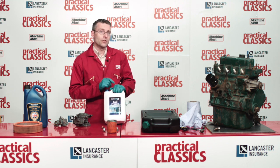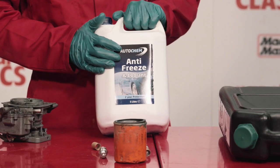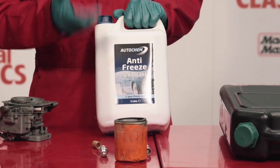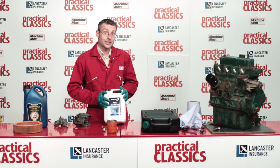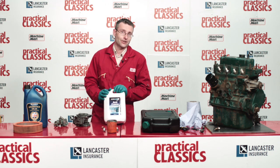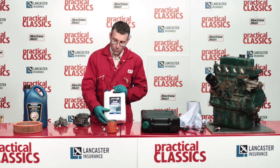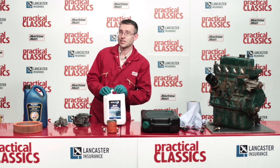Don't mix it any more than 1-to-1, because if you get this mixture too strong and the weather gets really cold, this stuff will actually turn to a mush, believe it or not. Instead of resisting freezing longer, it will turn to a mush and start to freeze itself. So 1/3, 2/3 mix of antifreeze and water is what we generally recommend.